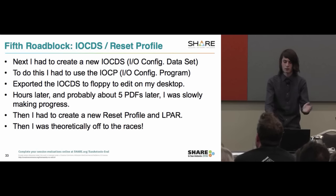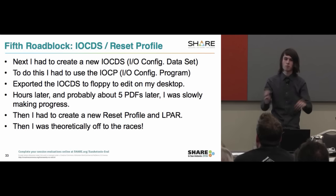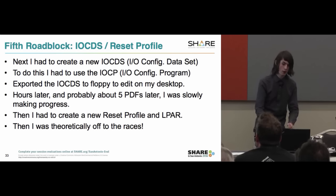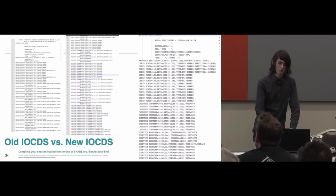I learned how to do that. So many PDFs later, with help from someone else that knew nothing about IOCDSs either, just sort of throwing ideas back and forth, I finally created an IOCDS that didn't throw an error. It didn't necessarily work, but it didn't throw an error. So there's the old IOCDS, a huge long thing with tons of stuff. That's the new one. I didn't need all of that. I didn't have all of that. I wish I did, but.